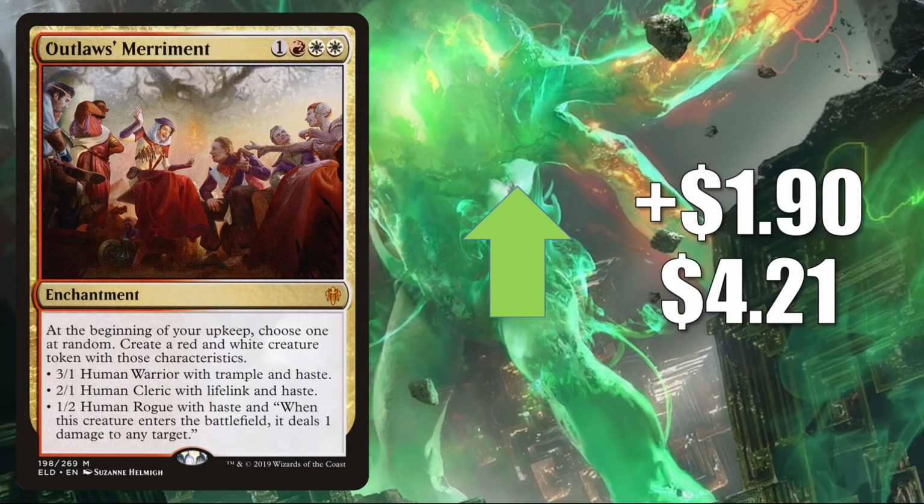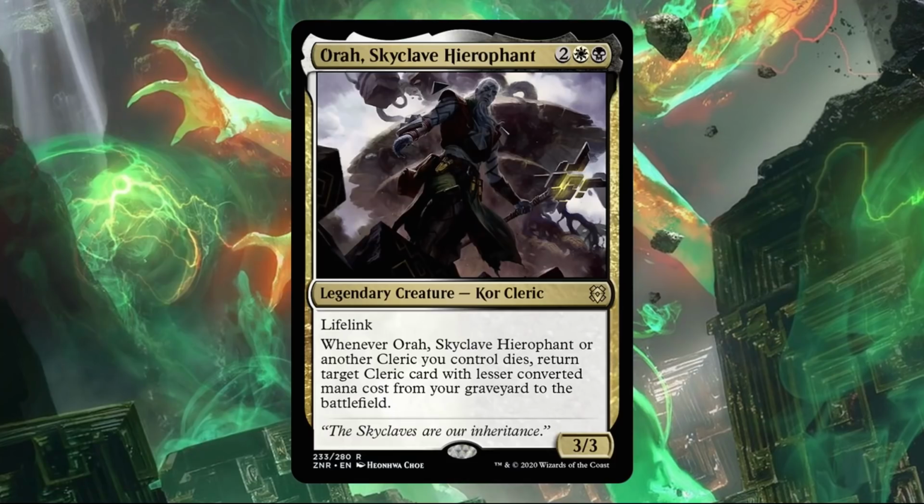Number 2 is Outlaws' Merriment, up $1.90 to $4.21. Currently seeing some Commander play, but that's not why it's going up in value right now. Zendikar Rising is bringing us a new tribal mechanic where you have some cards that care about certain creature types that you might have in play, and those creature types are Cleric, Warrior, Rogue, and Wizard. Also, Orzhov is bringing us a Cleric tribal theme. One example of that is this card right here, Aura of the Skyclave Hierophant.